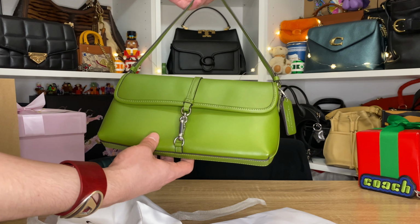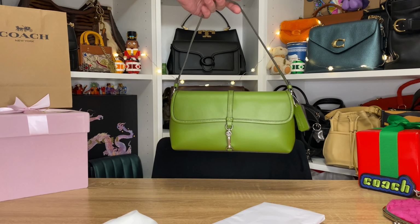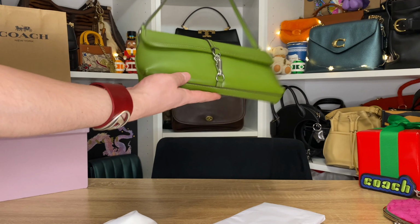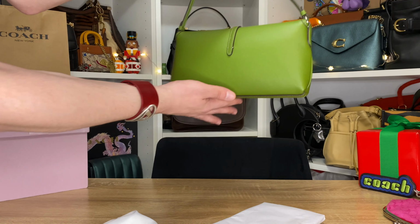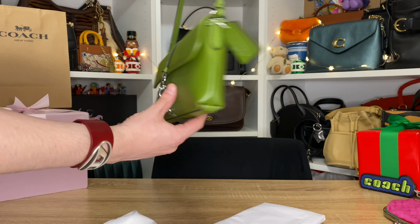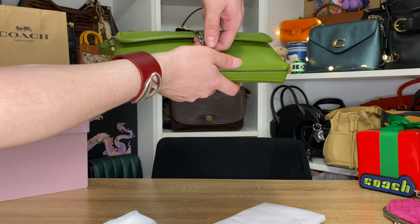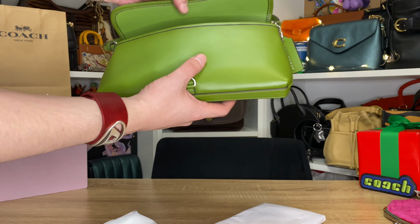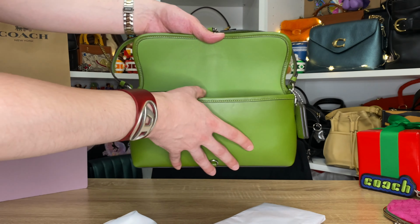Now, let's fill this baby up and see what she fits. Okay, y'all, I'm actually shockingly surprised at how much this seems to fit. You don't see a lot of bulging here, or anything like that, actually. No bulging. Not something every gay man wants to hear, but I'm kidding. Let's open her up. Let's see what is inside this bag, because she fits a lot. And if I were to pair this differently, it would fit more.